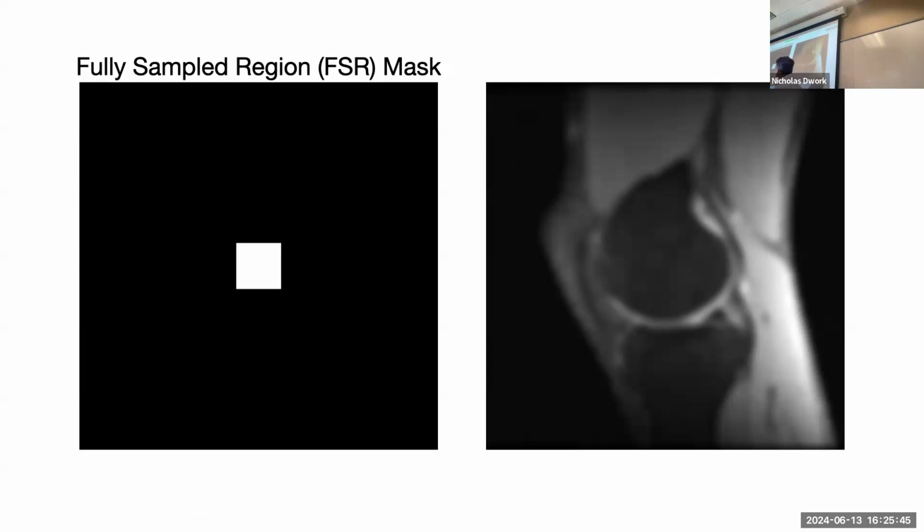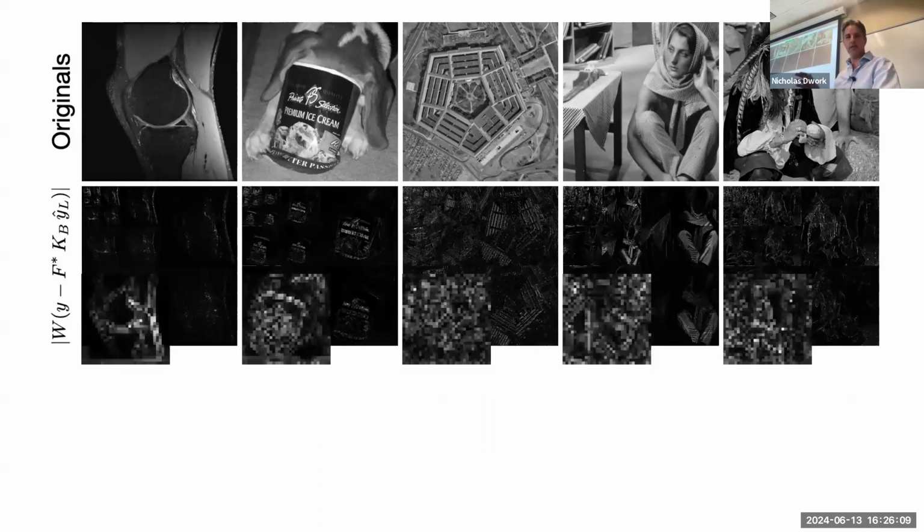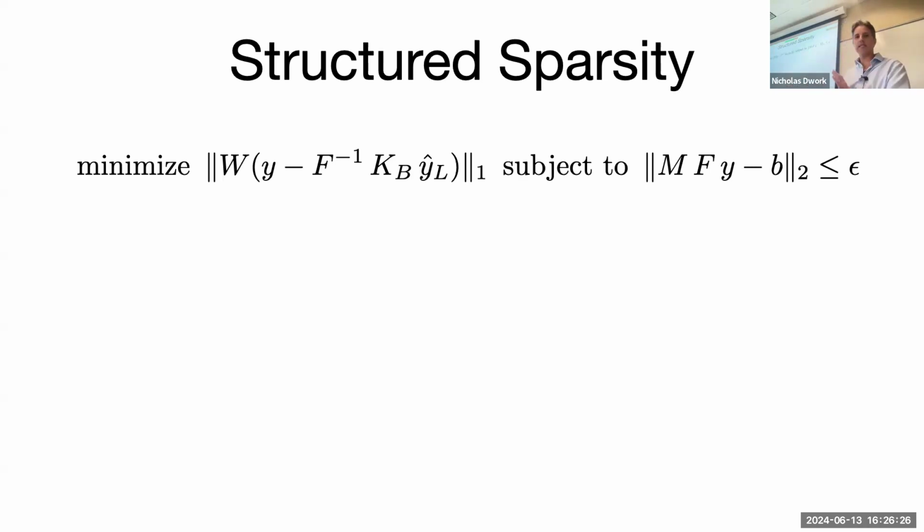That's this. And we can window this inverse discrete Fourier transform, and you come up with a very blurry image. Okay? What would happen if I took that blurry image, subtracted it from the original image, and then took the wavelet transform? This is that. And so if we now zoom into the lowest frequency portion, now it is sparse. Now the entire wavelet domain is sparse. So I wanted to take advantage of the structure of the wavelet transform, where I know this lowest frequency bin is not going to be sparse. I modified the standard compressed sensing problem to do that.